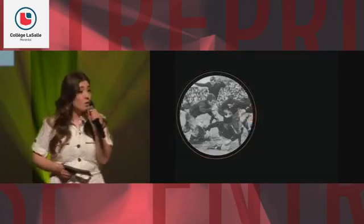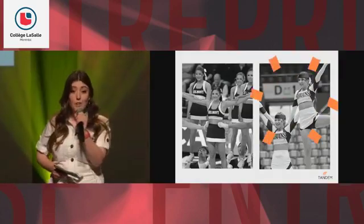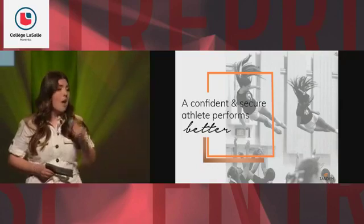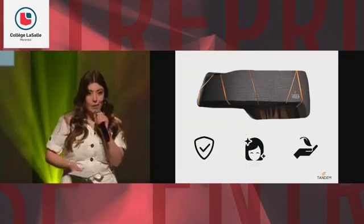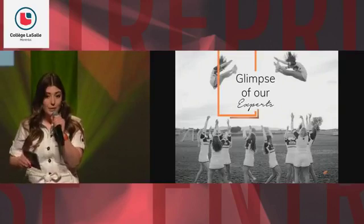Well, the same is true for football as well as cycling, and that is just to name 3. We can and we will bring about change in cheerleading because let's all remember a confident and secure athlete performs better. Now, to ensure that our product is safe, reliable, aesthetically pleasing, lightweight, and eco-friendly, we collaborated with 3 experts within different fields of expertise.